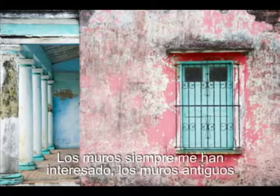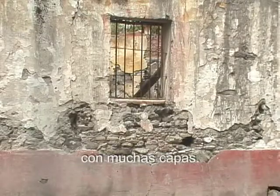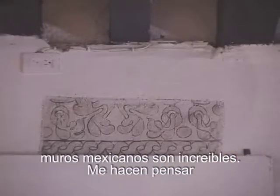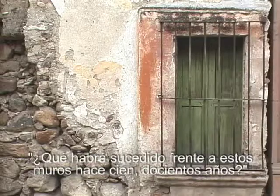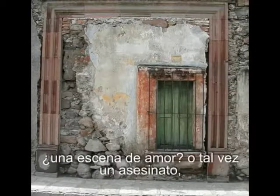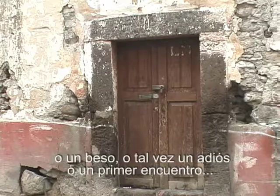It's the ancient walls, the old crusty walls with many, many layers, and that's also the way I approach my painting, is in many layers. But the layers of history that are embedded in the Mexican walls are incredible, and you wonder what's happened in front of this wall maybe 100 years ago or 200 years ago. Was there a war planned or a revolution? Was there a love scene? Maybe possibly a murder. Who knows? Maybe a kiss or a goodbye or a meeting for the first time.